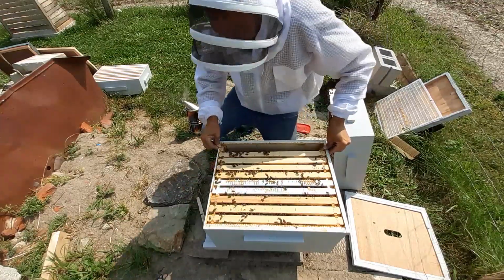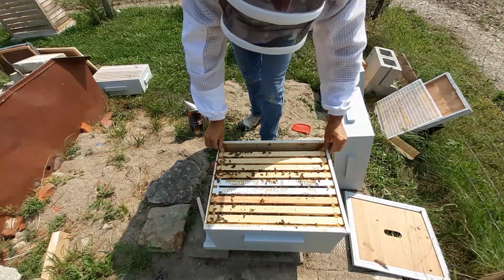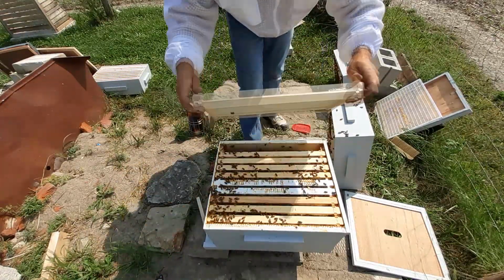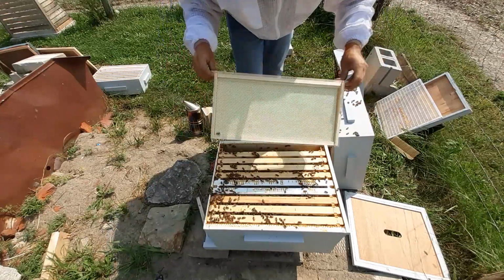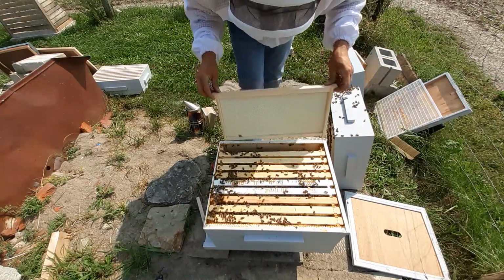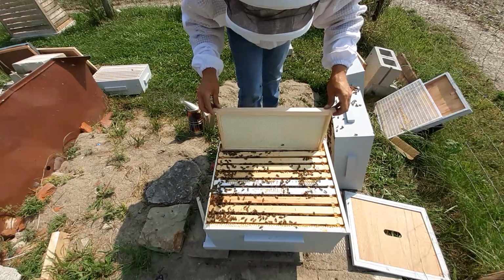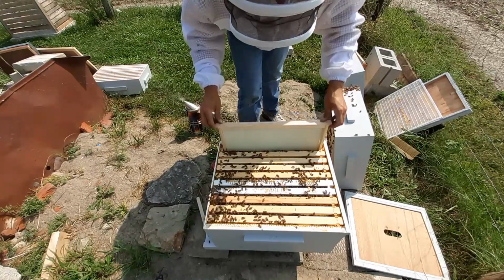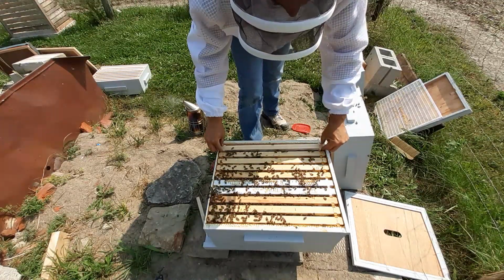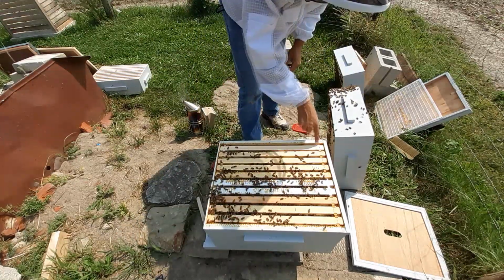Unfortunately, I gotta leave this for a second. I need to go and get an empty frame from the other hive. I'll be right back, and I'll put it into here. Okay, so I've got an empty frame from the other hive. Not the queen from the other hive. I'll slide this in, and they can build this out and they'll fill it back up. These guys won't miss that frame at all. They've got lots of food, they've got lots of supplies. They will build this frame out, no problem.